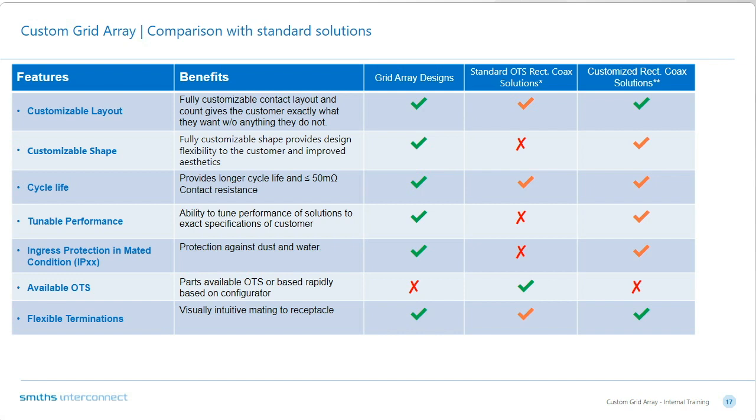Now, next we have off-the-shelf availability. Naturally, any customized solution is not going to be available immediately, and it will require some back and forth. This is why the question at the beginning is so important: to engage early and start these discussions to prevent impact to lead times or to your development schedules when implementing a solution like this.